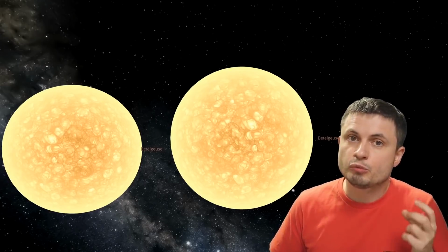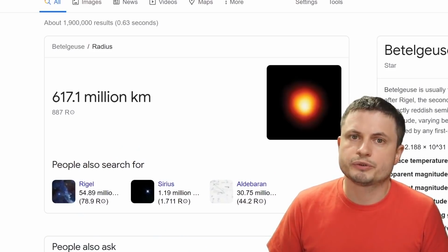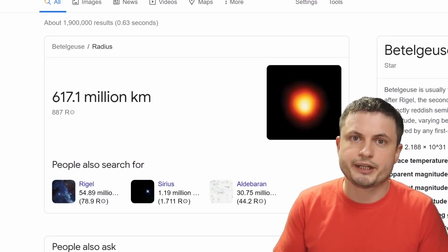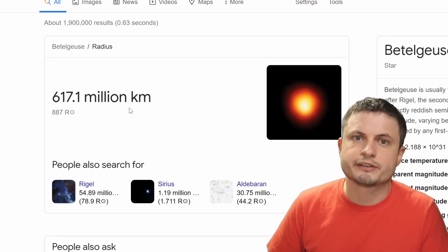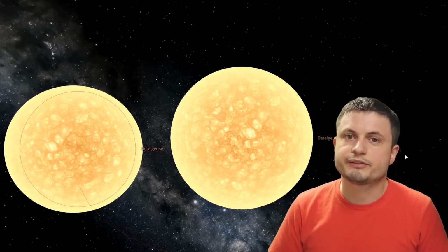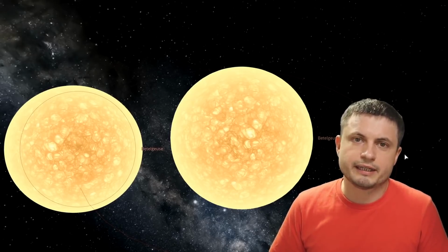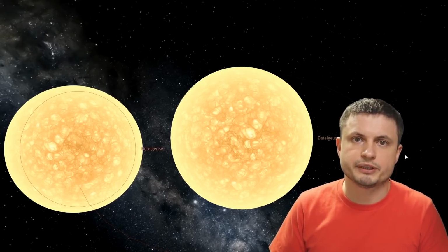And although visually they still kind of look similar, you can see that the Betelgeuse on the left is somewhat smaller than the Betelgeuse on the right. In terms of the actual numbers, the previous value for Betelgeuse was around 887 radii of the Sun, which is around 617 million kilometers, but the new value is closer to about 764 radii of the Sun, which makes it, I guess, around 14 to 15% smaller.